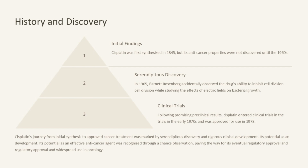Following promising preclinical results, cisplatin entered clinical trials in the early 1970s and was approved for use in 1978. Cisplatin's journey from initial synthesis to approved cancer treatment was marked by serendipitous discovery and rigorous clinical development. Its potential as an effective anti-cancer agent was recognized through a chance observation, paving the way for its eventual regulatory approval and widespread use in oncology.